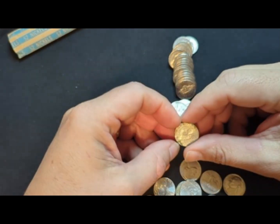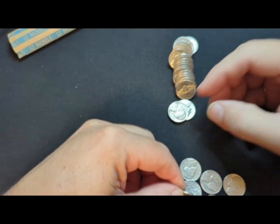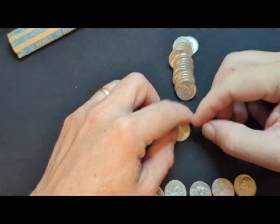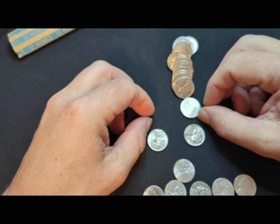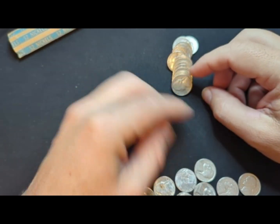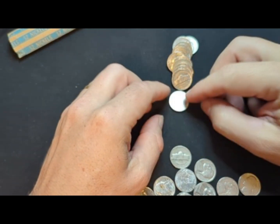Kind of like these 2004, 2005s for any of the doubling that may be there. A lot of the 70s come back. That's a D. We'll check for any kind of proofs. Silver, of course, but really for the most part, it's 82, 64. That's the oldest there, Denver.